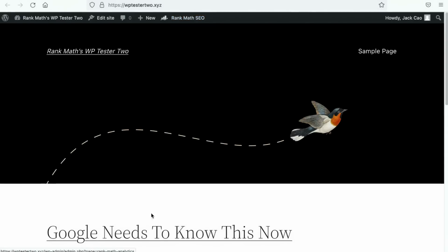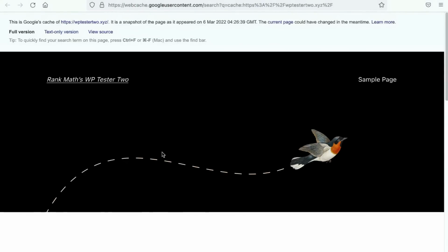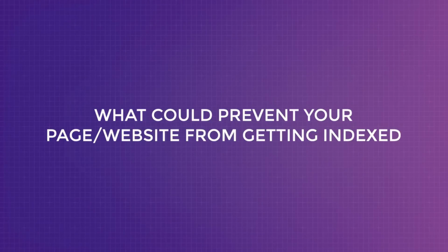What we need is to check if this page is indexed. So you want to hover over External Tools, click on Google Cache, and if the page is cached and indexed, you will see this message at the top of your page. It shows the date when this page was cached, and if you have made changes to this page after it was cached and you want Google to take notice of it, you may want to send this URL for reindexing. But if it is not cached, you will see this error. These are all the common ways to discover if your page is indexed. Of course, there are many other methods, but what's the point, right?